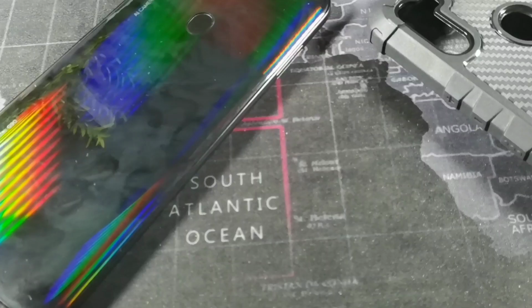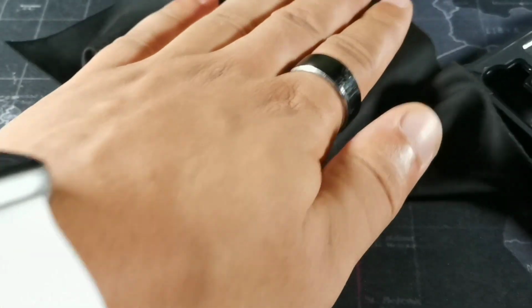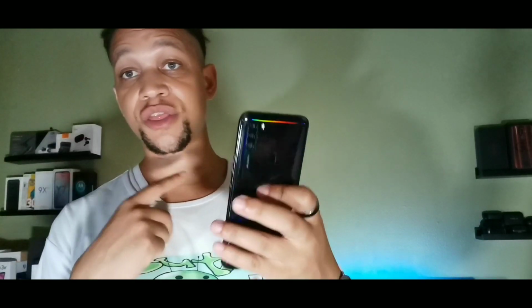I want to look at my screen on time usage right here, which I'm looking for. You will have to download an app to keep track of your screen on time usage. There's no listing here for the actual usage of the screen on time. For the price of under $200, it's actually $130 now at the time of this video.